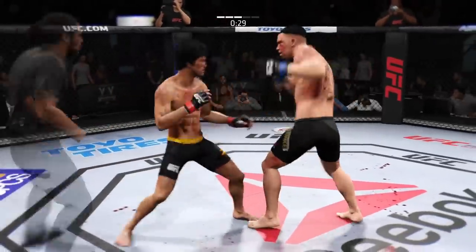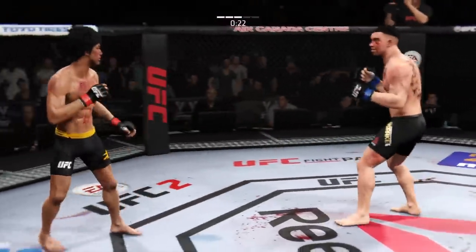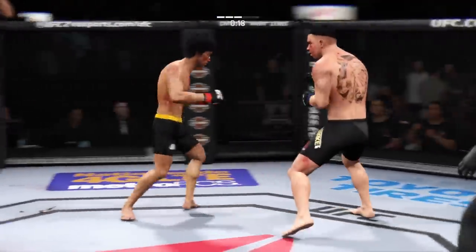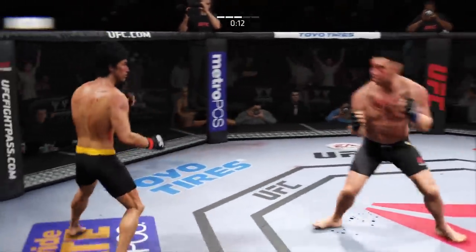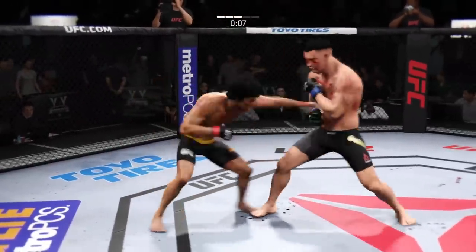Great job blocking that punch. He tags him with the punch. Continuing to land his strikes. 20 seconds now. He's got him thinking. He feints with the kick. Primetime with a good punch. Oh, spinning back kick. Very nice kicks.